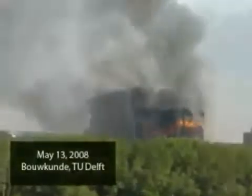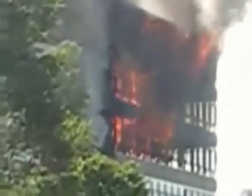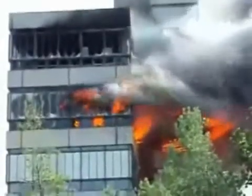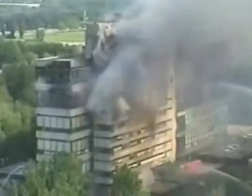May 13, 2008, the Faculty of Architecture building at the Delft University of Technology in the Netherlands suffered a large fire on its upper floors. After burning for more than 7 hours, this happened. Shit.